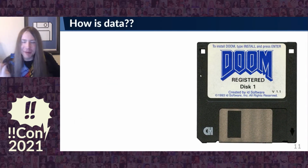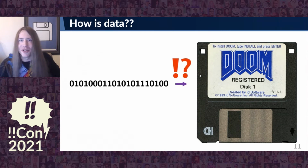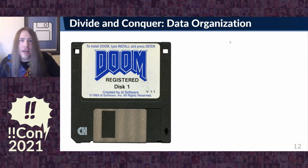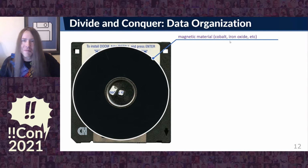So what's cool about floppy disks, of course, is how they actually store data. So how do you get binary data onto your disk here? Well, the answer is simple. You use magnets. But how does that work? Well, first let's talk about the physical nature of a disk. Now, the 3.5-inch is a rigid disk. It's got a plastic shell, and it's still floppy because the inside, the flexible material here, is a magnetic material. It flops around. And it's usually some sort of ferrous thing, like iron oxide, cobalt, barium ferrite. Doesn't really matter, as long as it keeps a magnetic field.